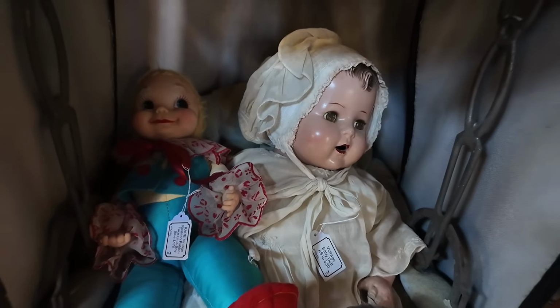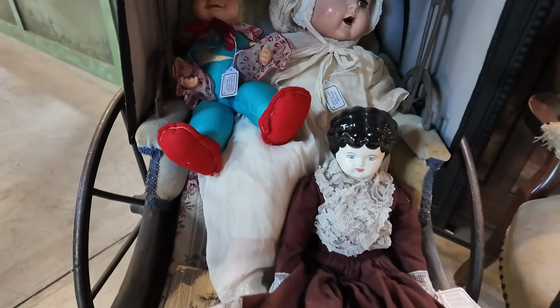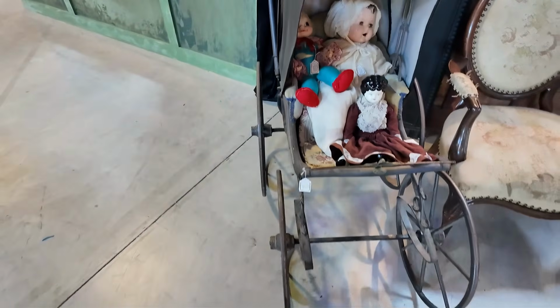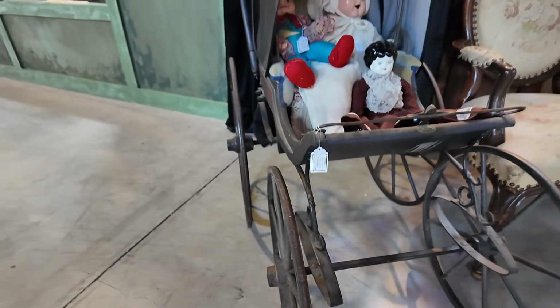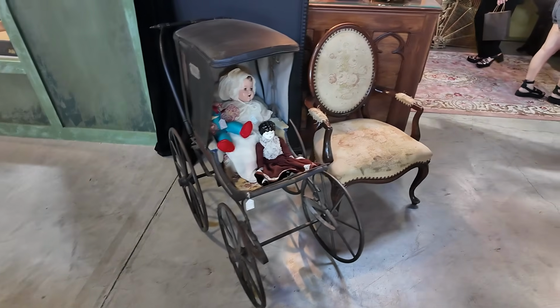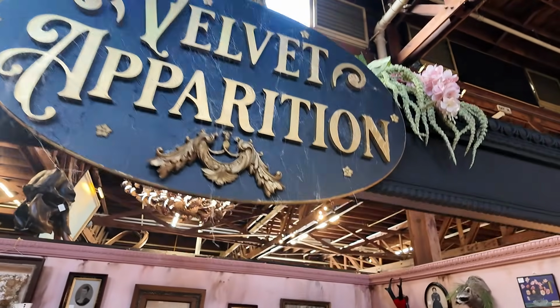Well, that was not too bad. $50 for that big doll. Now the little blue one over there is $175 for some reason. We like that crazy creepy face one. And how much is this stroller? Stroller is $1,500 for the antique buggy from 1873, it says. Very, very interesting. We're entering now into Velvet Apparition booth.